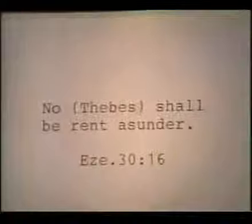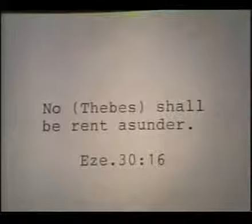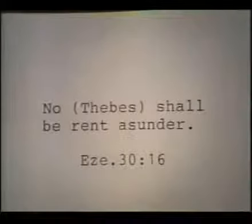As one walks over miles of scorched sand where Memphis once proudly stood, it is obvious that every word of that Bible prediction has come true. Now here is another prophecy, this time concerning Thebes. "No, that's Thebes, shall be rent asunder," said the prophecy. "I will cut off the multitude of Thebes."